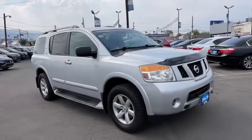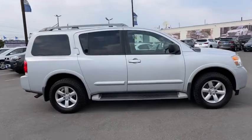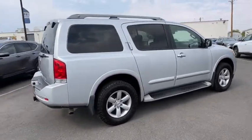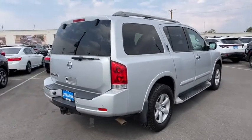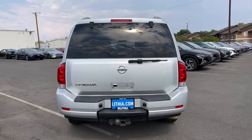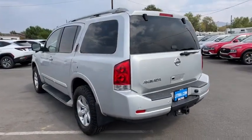Stop by and take a look at the 2013 Nissan Armada. The Nissan Armada seats up to 8 comfortably, boasts an endurance V8 engine with 317 horsepower, 385 pounds of torque, and 9,100 pounds of maximum towing capacity. Set foot in an Armada and set off on the ultimate driving adventure.